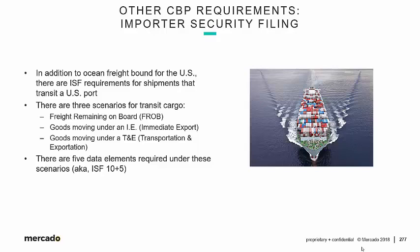Second sub-bullet, goods moving under an IE must also be accounted for, that immediate export that we talked about way earlier in this module, and goods moving under a T&E, that transportation and exportation, a container offloading in LA and being transported inbound to Miami for export into Latin America. That was the actual example that we used when we talked about a T&E. All of those have to be accounted for from an ISF perspective.